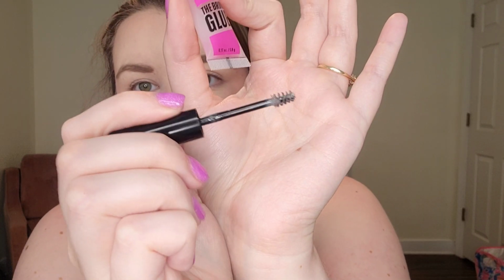So here's what the brush looks like. Perfect little brush just to get right in your brows. It is the perfect amount of sticky where it's not crunchy, but it holds all day. It's so nice. If you do the little feathery brows, that's fine, do it, but that's just not really me. I like to put my hairs upwards, but I don't like to do that actual soap brow look. I just feel like I don't look good in it.